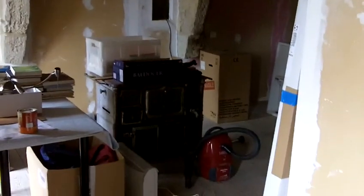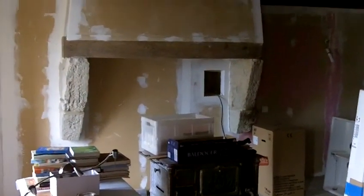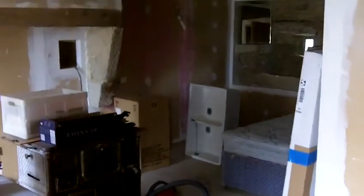Desk chair. Look around from here and you can see the old cooker range and the place where the range used to stand, where we're hopefully going to put a Huella wood burning stove. This will be the salon, even though it's got a bed in it at the moment.